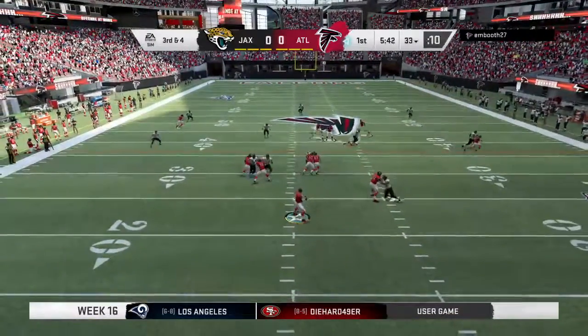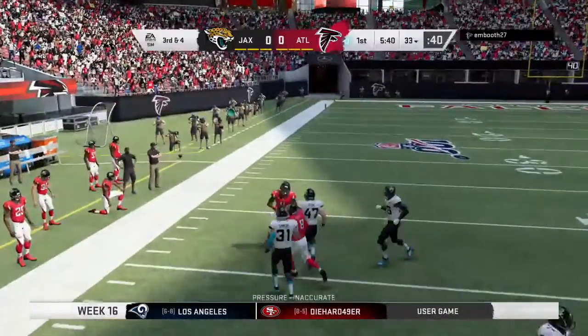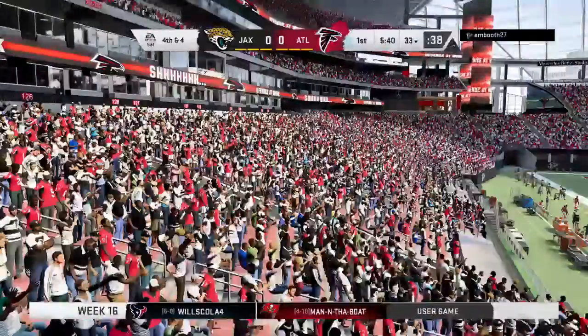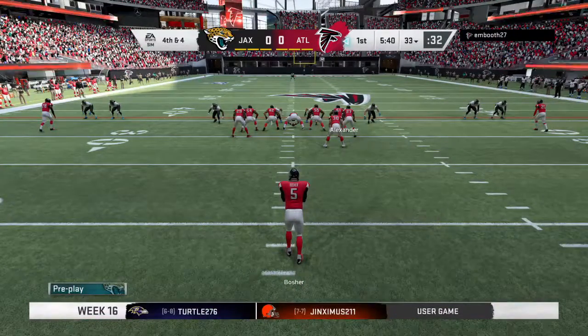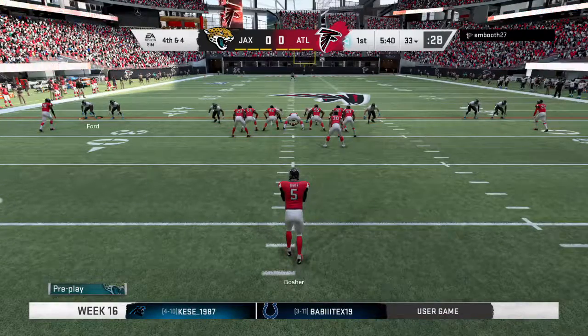To throw is Ryan. And unable to connect, incomplete. Now give them credit, they took their shot, but it's going to bring up fourth down. And third down is a key down in any game you play, and third down defense, something we've got to watch in this one. Got to be effective on the passing downs. That's a pretty good first step right there.